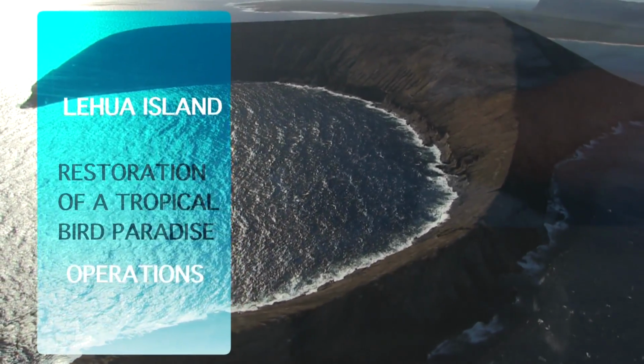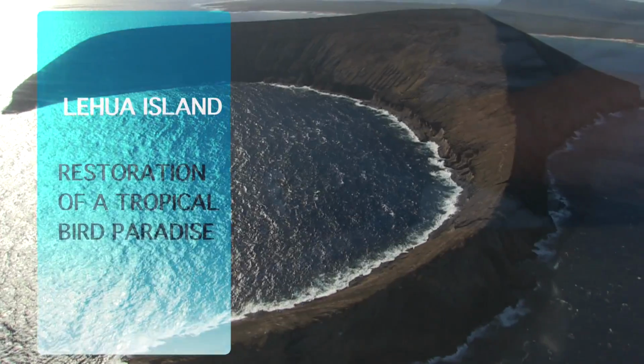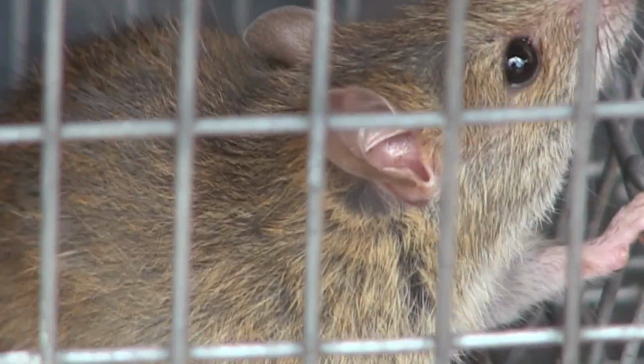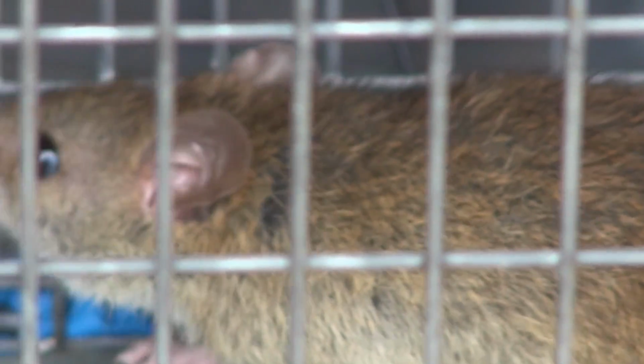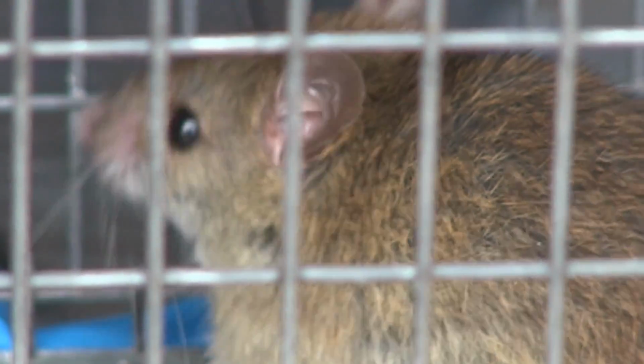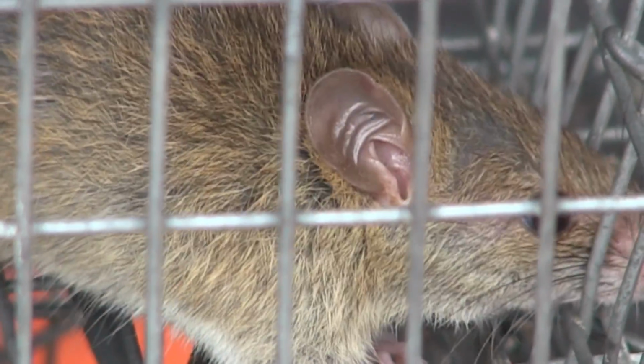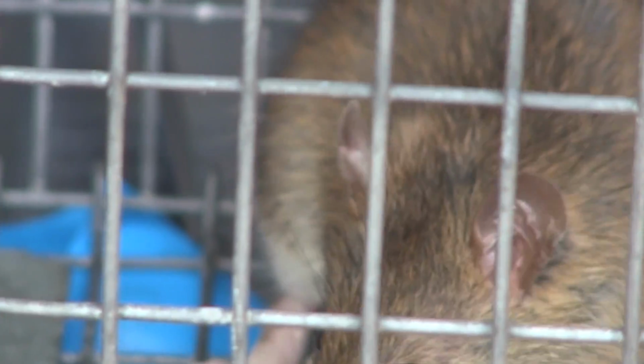Restoring Lehua Island to its natural state as a tropical bird paradise is a tall order because of these tiny, voracious rats. We have to get them all. And the reason we have to get them all is that they are very prolific little creatures. So if we leave as much as one pregnant female, they have a very, very good ability to just bounce right back and repopulate the island.